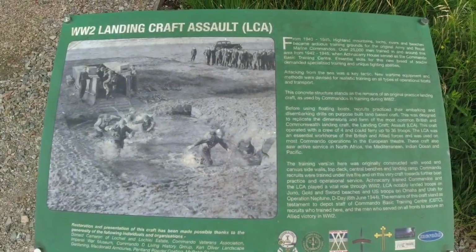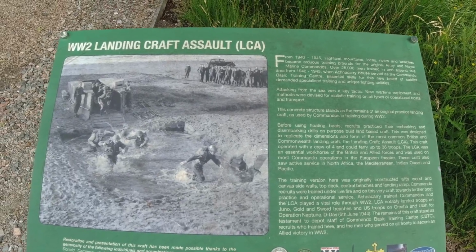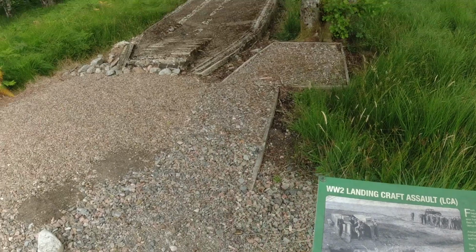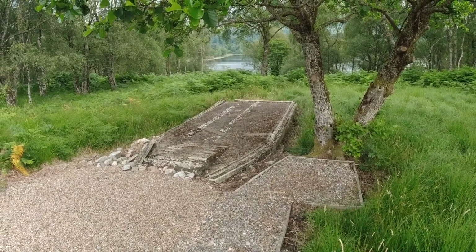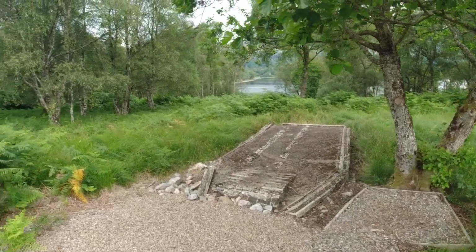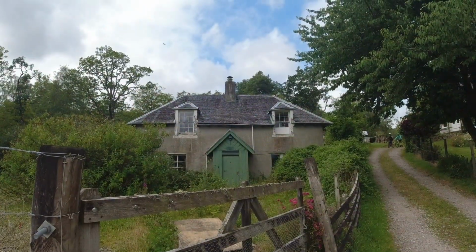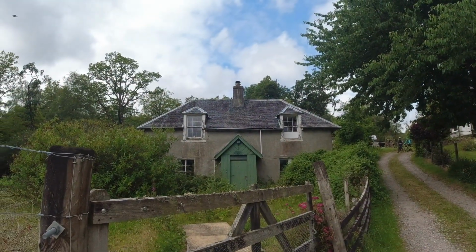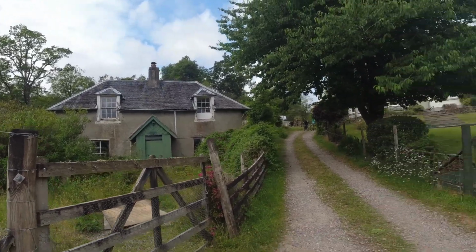Well, we've come across this World War II landing craft assault practice area. So you would practice getting out your little boat and charging on beaches of Normandy or something like that and get shot immediately. Great little house there, going to ruin. If somebody doesn't fix it up soon, it'll be a wreck.